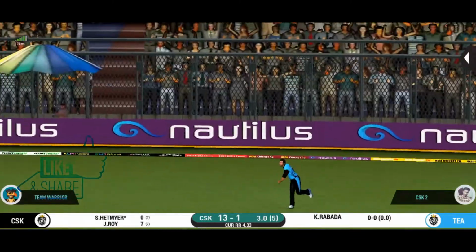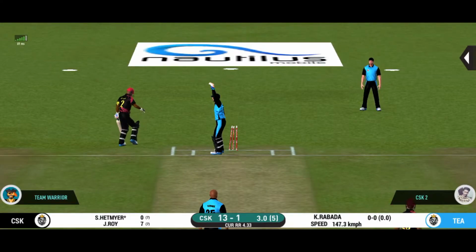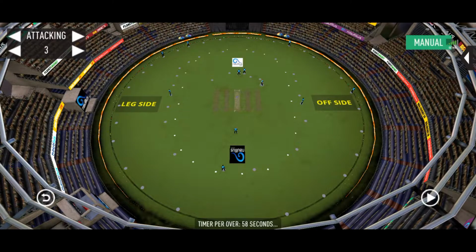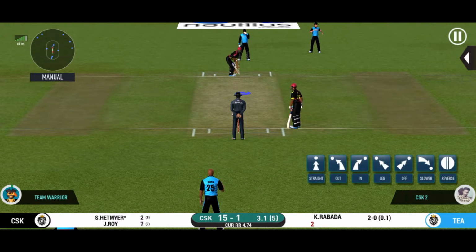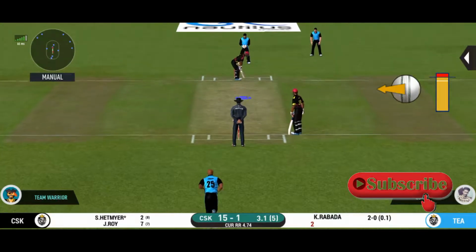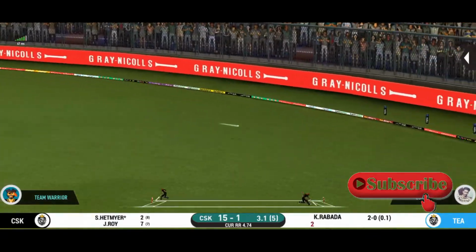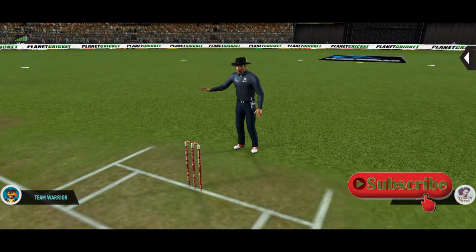That was a quick single. Nice running between the wickets. That is huge appeal. Bowler thinks he's got the batsman, but the umpire thinks otherwise. The bowler is bowling from his favorite end. That is in the air and in the gap as well. Goes for four.